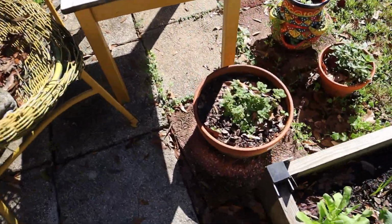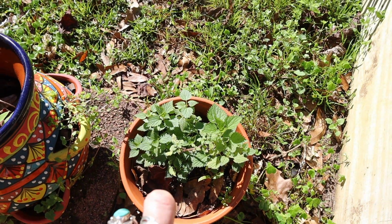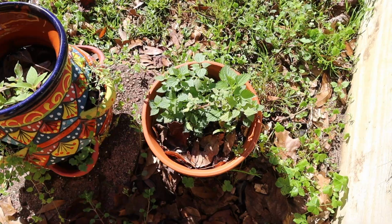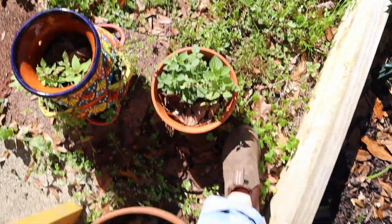And then some more lemon balm. This is a little nettle patch, which I need to move to a bigger, larger patch because it's looking like it's starting to fill in, and I definitely want much more nettles than that.